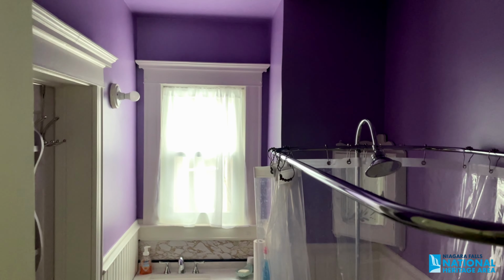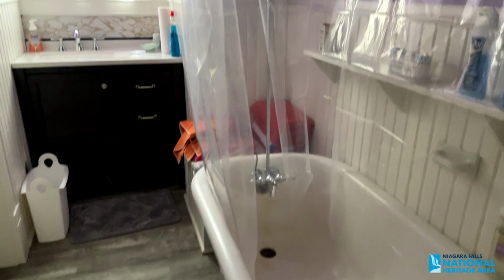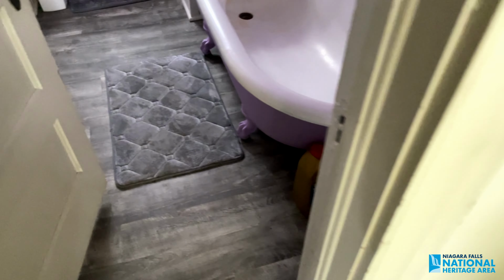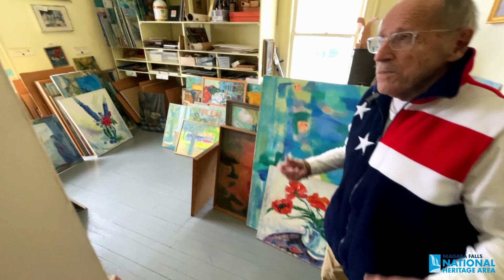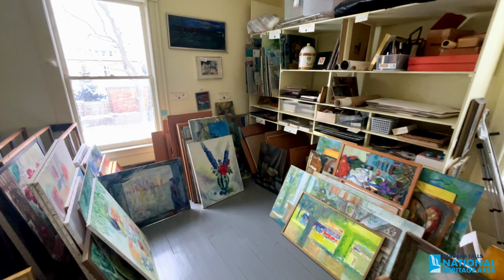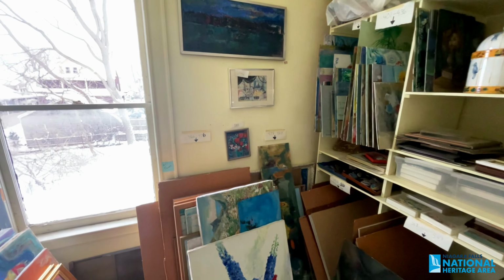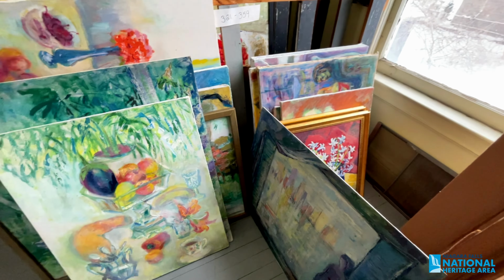Kind of neat. This was a bedroom when I grew up, my brother and myself. Most of these paintings speak for themselves. There's such a range, again, art or flowers. Old paintings, very old paintings in drawers and some of the cabinets.